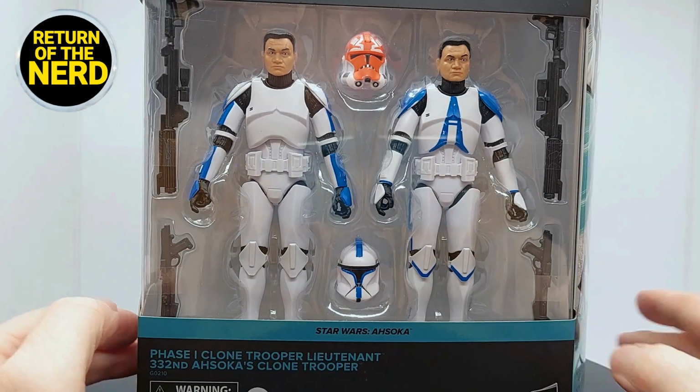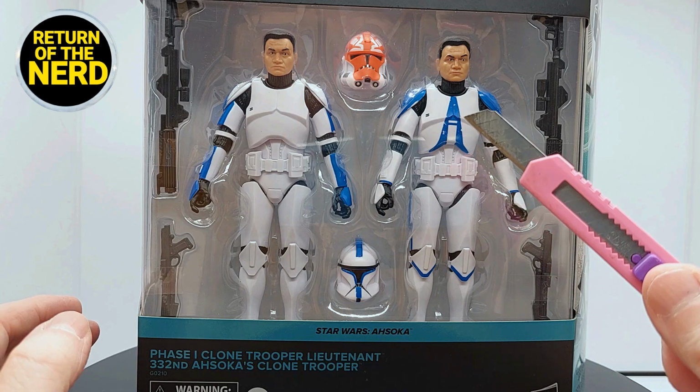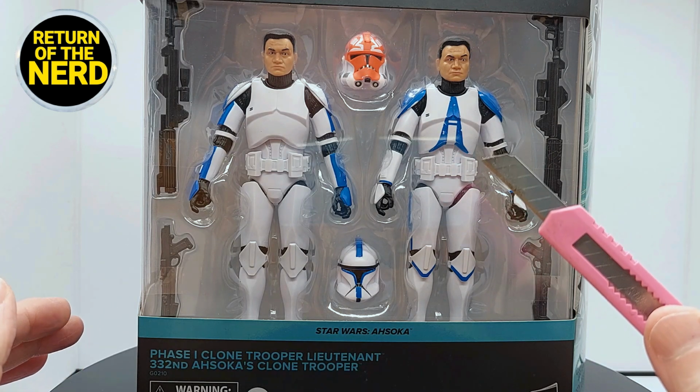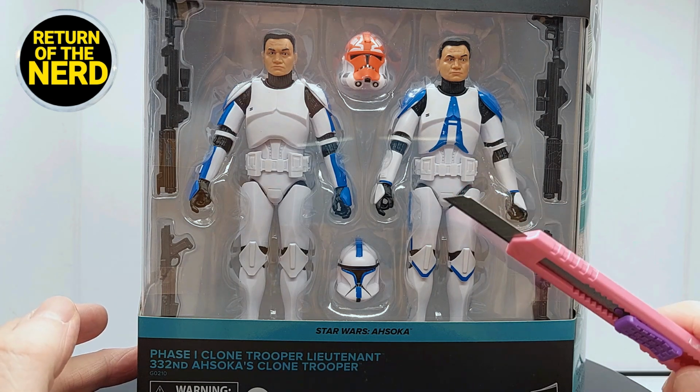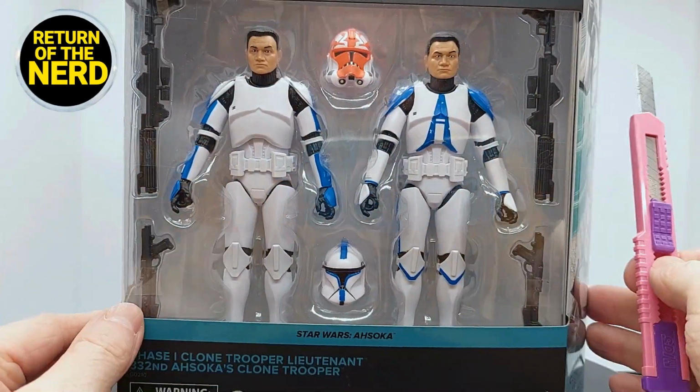Without further ado, where's my pink? Here he is. I'm coming to slice you. So I'm going to get this guy open. Sorry, these guys. I'm going to have these two troopers open, and then we're going to play around with them and see how cool they are.